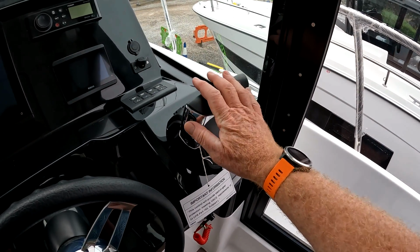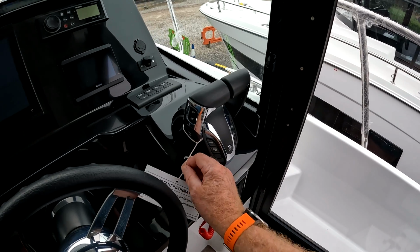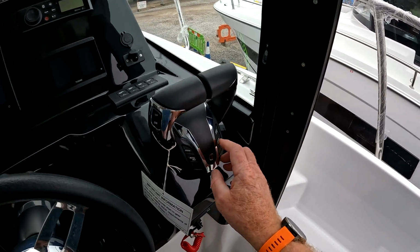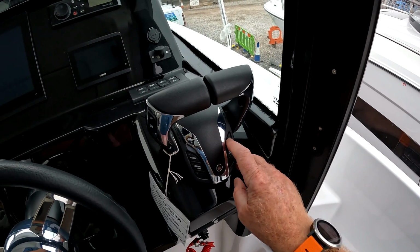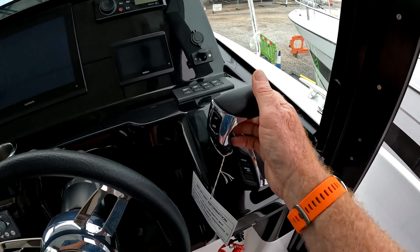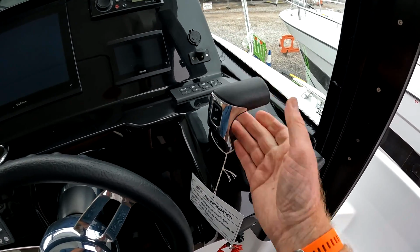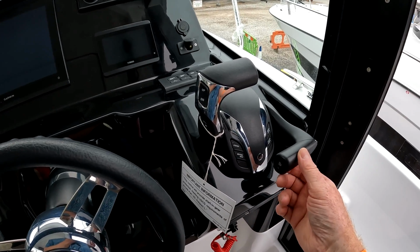We've got the twin 300s on this, so that means you've got, for example, top right there, that single lever button. Now what that means is you can press your single lever button, you can drop this one out of the way, and it gives you control of both engines on just the single lever if you needed that.